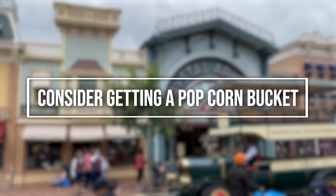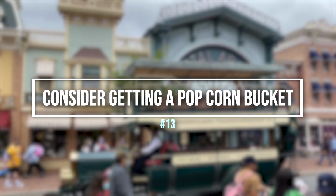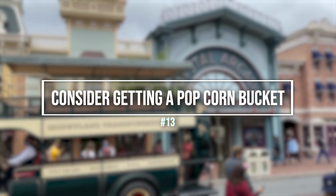So another great tip when visiting Disneyland Park, if you are visiting with a large group, go ahead and take advantage of the Disney Popcorn Bucket. Now these are extremely popular on both coasts, but of course the Disney Popcorn Bucket allows you to grab a bucket that you can refill for less of a charge essentially. So it's a great way to snack with a large group, to snack on a budget.